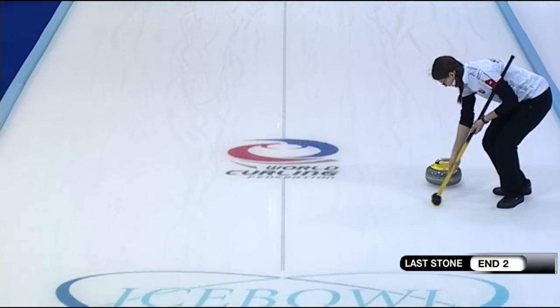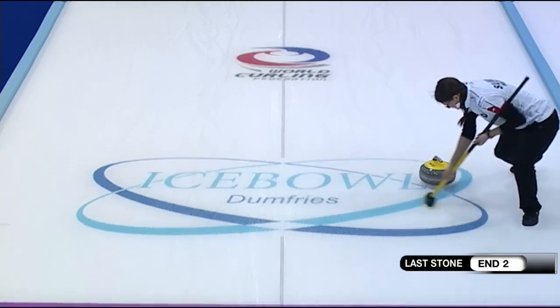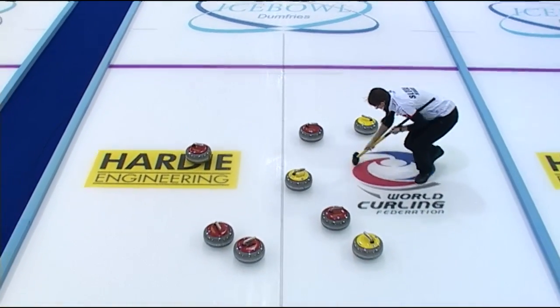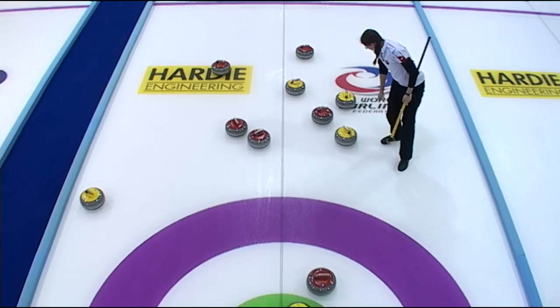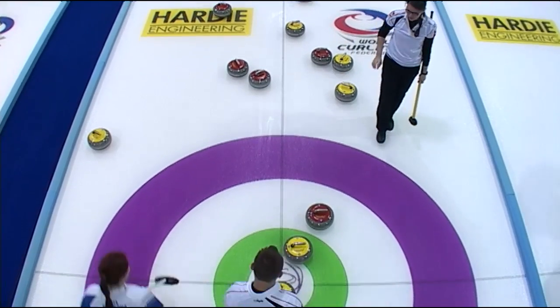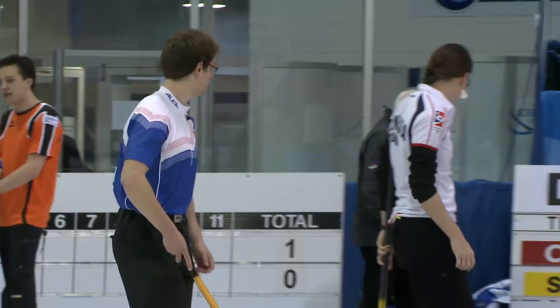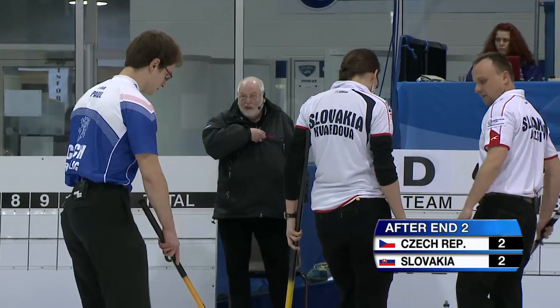So Veronika Kvárdová, just trying to draw this third shot in. Tap the yellow one up. Well, she's not got enough weight. No, she's got, well, she had some good line, but just short of weight. But it's going to be a score of 2-2 and a tight game after 2.